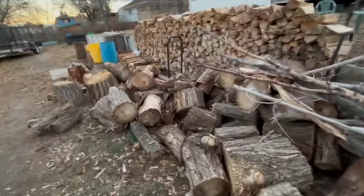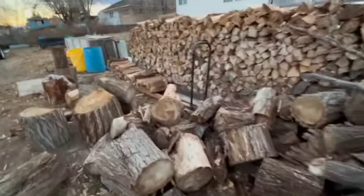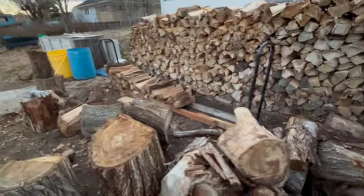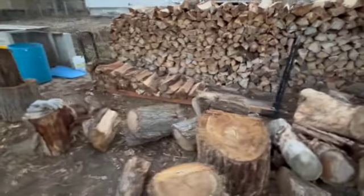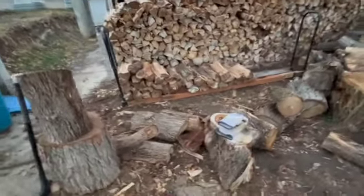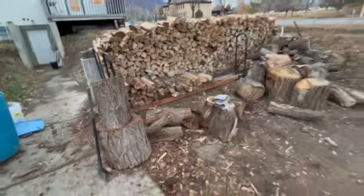And yeah, it's all exercise, but man, I was pounding and pounding and pounding on these rounds, and I didn't want to do the wedges. I just wanted to use the maul. And yeah, I hit some of these stumps, like I don't know how many times before I got them to pop, but it's good exercise and it's kind of fun.